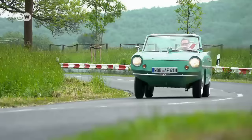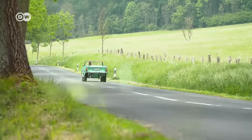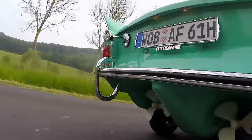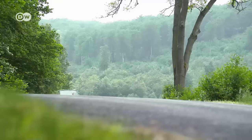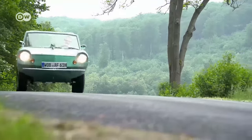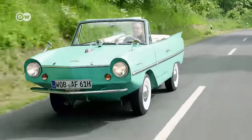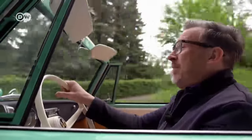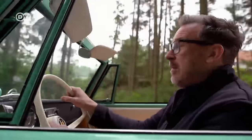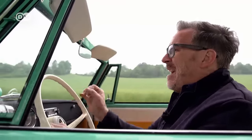Series production of the Amphicar began in 1961. Hans Trippel got financing from German industrialist Herbert Quandt. The amphibious car mainly targeted the U.S. market, which, as Christoph notes, was evident from its very name. He explains it was called the 770 because it could go around 7 miles per hour in water and 70 miles per hour on land. He thinks the car's a great idea and should have sold like hotcakes in the land of opportunity.